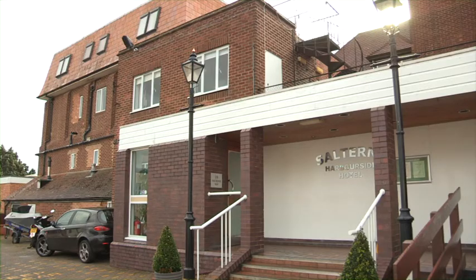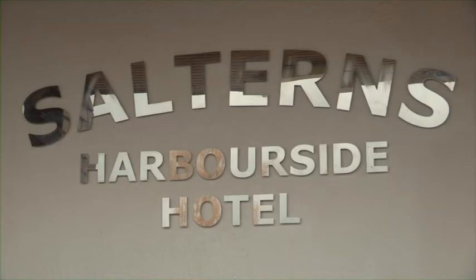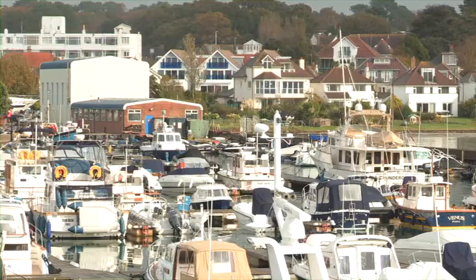At Saltons, we have a hotel on site as well, which incorporates 20 bedrooms. There are conference rooms and facilities there. There's a public bar and 2 private function rooms, both overlooking the fantastic views of Poole Harbour.